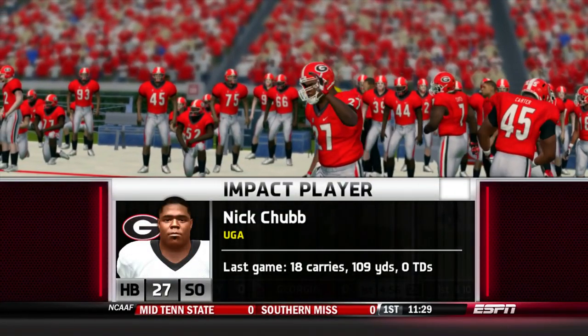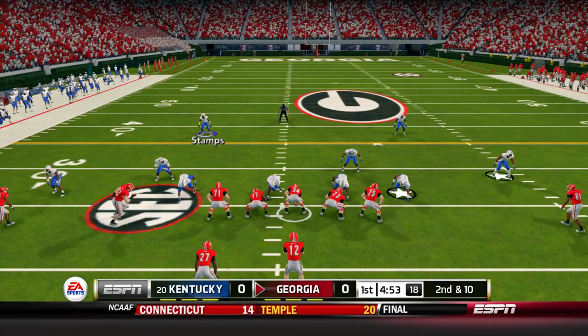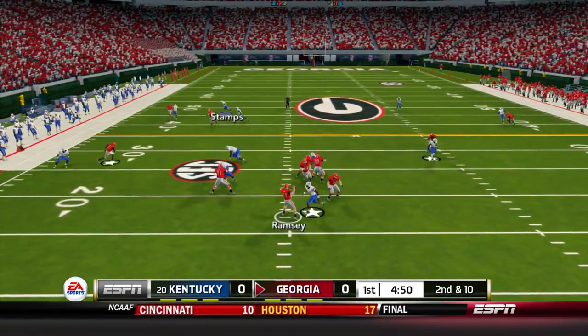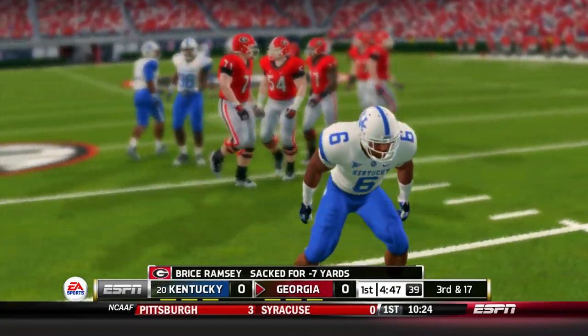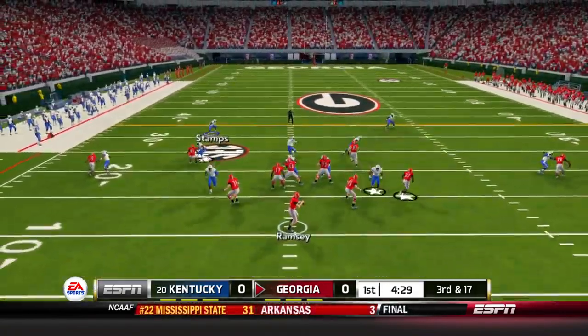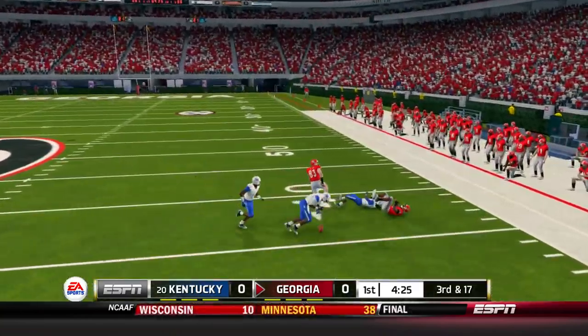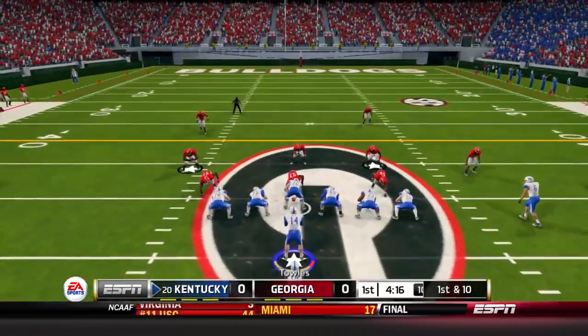So that's going to bring on the Georgia Bulldogs offense. Nick Chubb is going to lead them out here, sophomore running back. And on the second play from scrimmage, they're going to end up throwing the ball. This is Ramsey looking, and he will end up being brought down for a sack. So now it is going to be 3rd and 17 for the Bulldogs. Ramsey drops back again. He's throwing this one down the field, and this football will fall incomplete. So both teams go 3 and out on the first possessions.